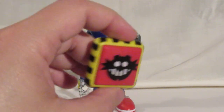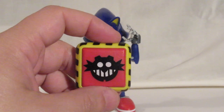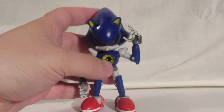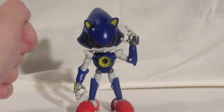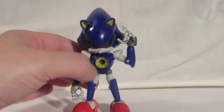It looks good. It has the stripes. It has the Eggman Empire logo. It looks fine. That's a good thing. Now, Metal Sonic himself. Metal Sonic looks awesome. It's almost impossible to make an accurate rendition of Metal Sonic and not have it look cool. I love the really vibrant blue that they use for this guy, although they really should have used silver for his arms and legs, because this dull gray is not doing much for him.